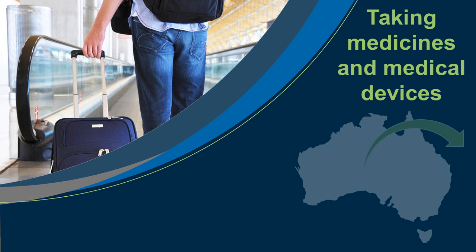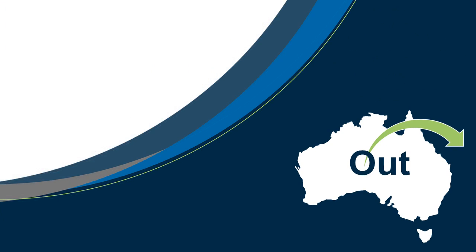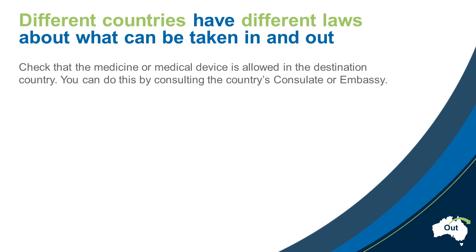Taking medicines and medical devices out of Australia. Different countries have different laws about what can be taken in and out. Check that the medicine or medical device is allowed in the destination country. You can do this by consulting the country's consulate or embassy.